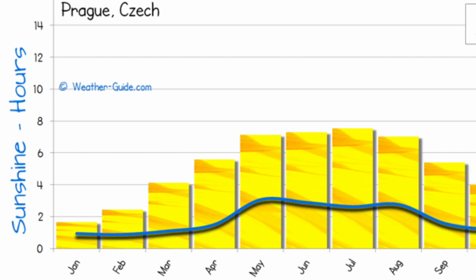As you can see in this graph, there's way more wind energy than sun. Sun hours are not very many, as you can see in this graph. But it is raining a lot, but not more than the wind energy in Prague.